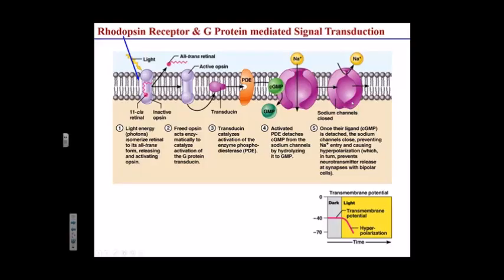So what does this remind you of? It should remind you of a G protein mediated signal transduction pathway involving G proteins. Guess what transducin is? G proteins. It's really a G protein signal transduction pathway involving cyclic GMP instead of cyclic AMP as the second messenger.